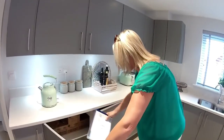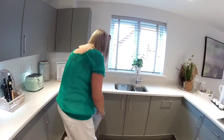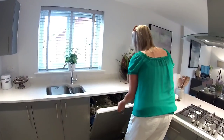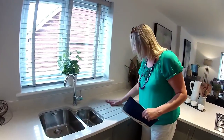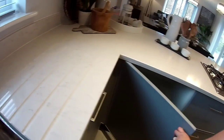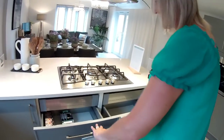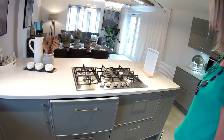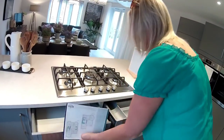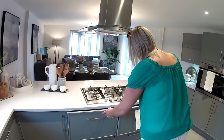Down below, plenty of storage. Beautiful work surface. So they've got a 1.5 bowl sink. We've got an integrated dishwasher. Beautiful how the drainer is actually into the work surface. That's really beautiful. Some beautiful big drawers here below the hob, which are really cutlery drawers at the top as well. Really useful. Look, if you open one up, pull the top drawer out. Oh, pull out. Yes. Cutlery drawers, aren't they? Nice. So well thought out, isn't it? Yeah. Drawers are actually really popular now.